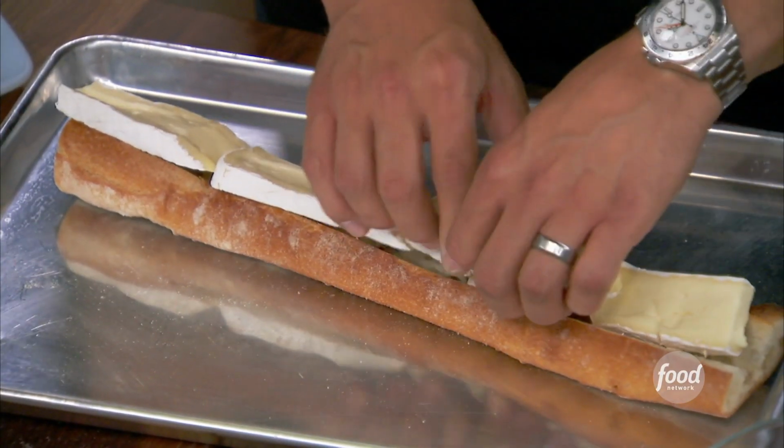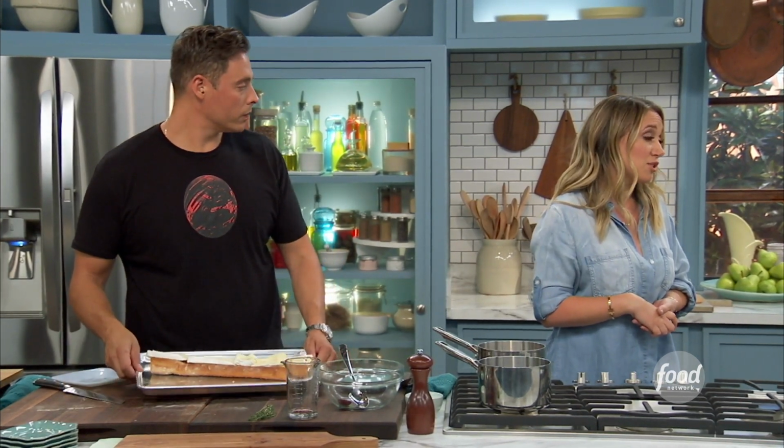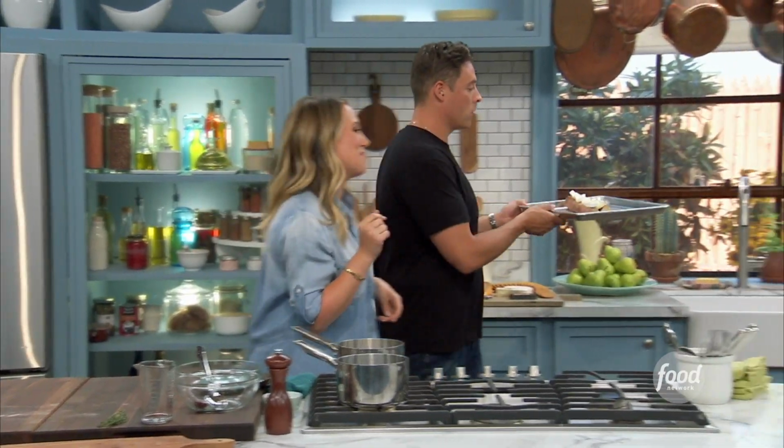The thing I like about this is it's a really pretty dish. We're at the tail end of summer, so you're using up all your cherries, but this really could take you into fall too. This is something you could do with cranberries, a great holiday thing, or raspberries as well.